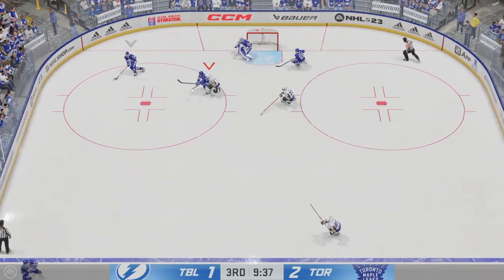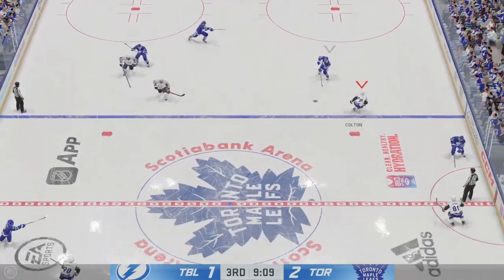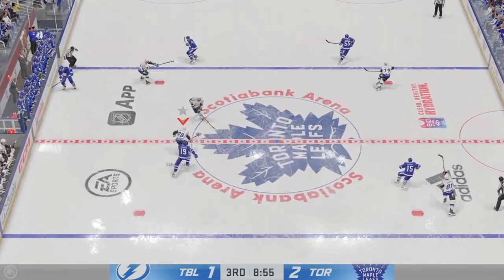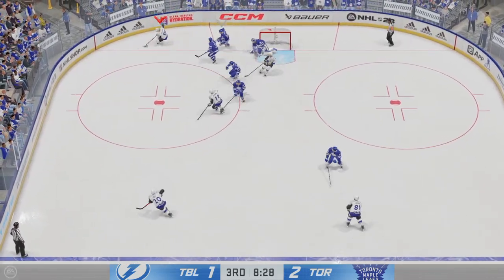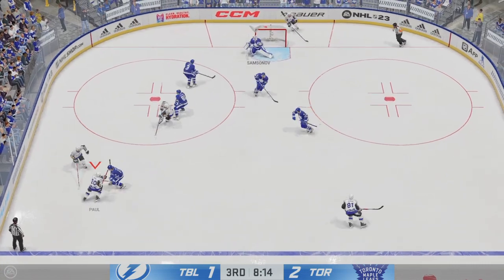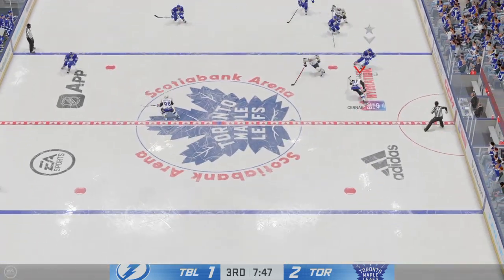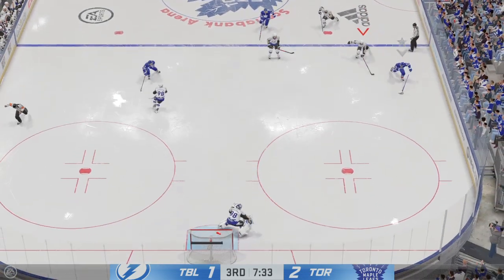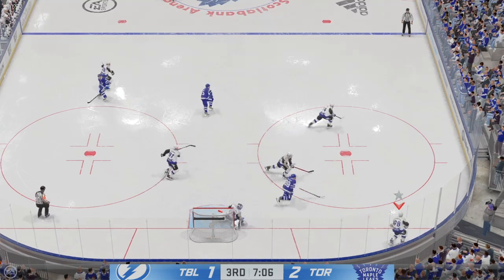Picked up along the boards by Anderson. Looks to get the puck over to Giordano. Broken up at center by Sergachev. Cuts to the paint. Huge stop by Samsonov. Denies him again. Takes the feed ahead from the left side. The Leafs played along the boards. Lays out to get that one blocked.